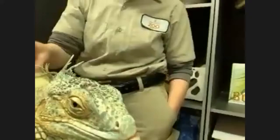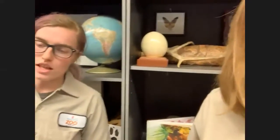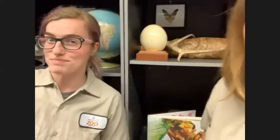Austin, what is your question? Are ospreys or harpy eagles one of their predators? Harpy eagles? Yeah. Mm-hmm. They potentially would be if they're going around that area. I believe they do migrate down there. That is an excellent question. I don't know for sure, but if they are in the area, they probably would be one of the animals that iguanas would be nervous around.